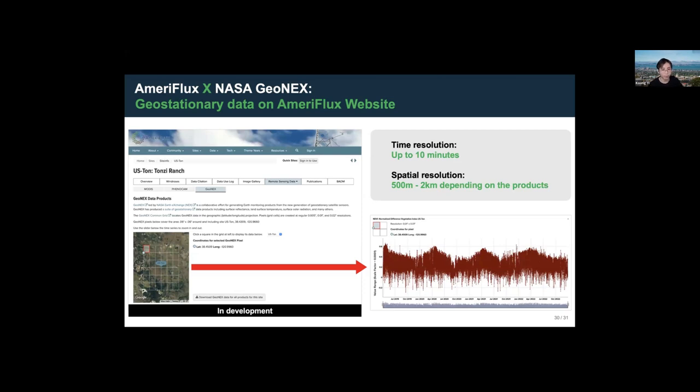Here's a preview of the GeoNext page currently in development. You will see grid cells representing flux footprint on the left. There you can select a grid cell to view interactive time series of the GeoNext product. And you'll also be able to download the data directly from the AmeriFlux server. GeoNext data offers a temporal resolution of up to 10 minutes with spatial resolution ranging from 500 meters to 2 kilometers, depending on the product. We believe this high-frequency product will be valuable for both flux and proximal remote sensing communities.